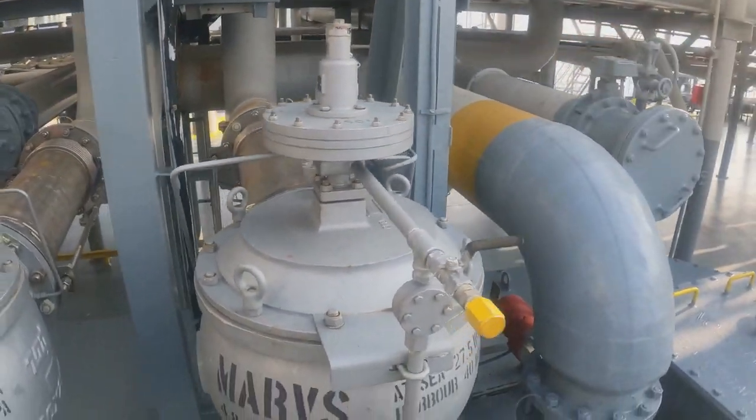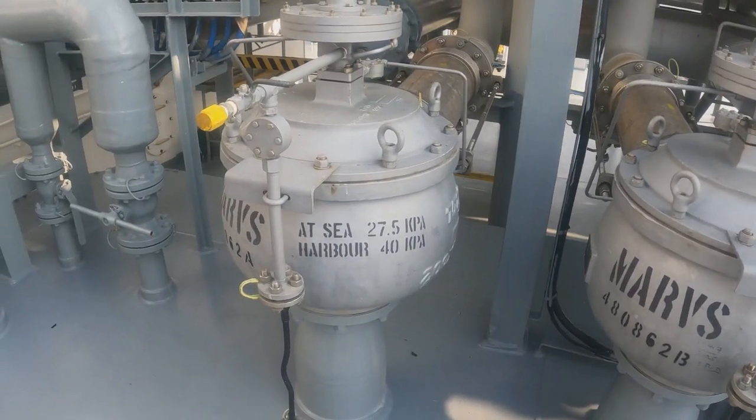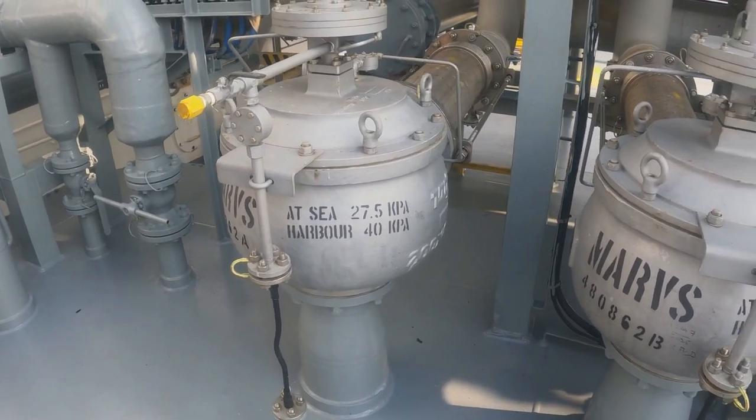Normally US ports and others used to check everything. And so guys, this is the valve, you can see the size and all. We have overhauled it in dry dock, and you know how it looks inside.